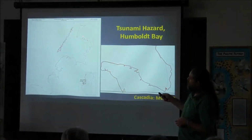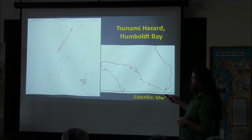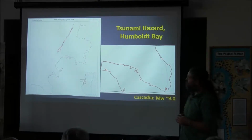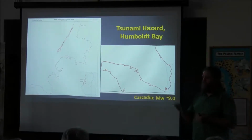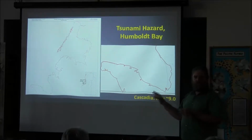So you can see here's Arcata. This is Samoa Boulevard right there, and here's Highway 101. Here's Eureka and South Bay. Here's Table Bluff, College of the Redwoods. Here's Highway 101.